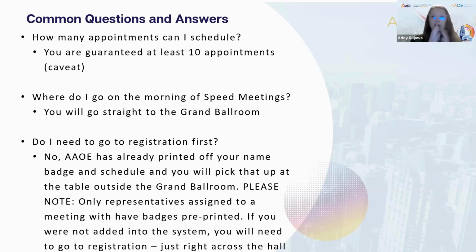So if I were you, I would make sure that you have a rule on your Outlook or your Gmail calendars that is highlighting our emails, that you have whitelisted via your IT provider, AAOE.net. So you're getting every announcement, every email, every update, every change from us, so that you're on top of that.